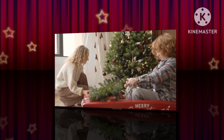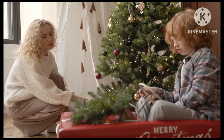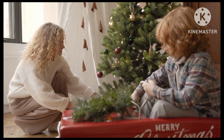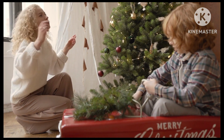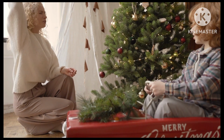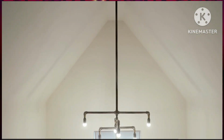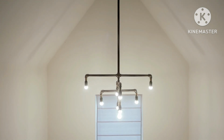Idea 2. Gallery wall. Next up, we have the gallery wall. This is a fantastic way to display your personality and style. Gather your favorite art pieces, photographs, and even mementos, and arrange them in an artistic collage. It's a conversation starter and a beautiful way to showcase your life's journey.